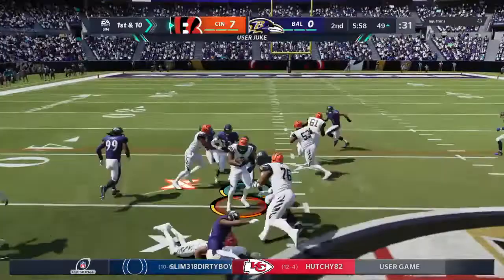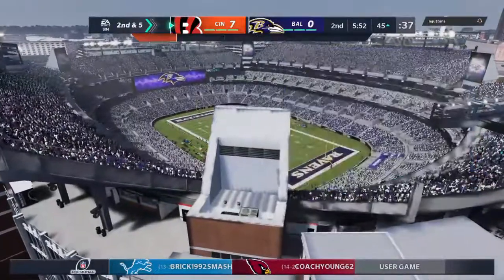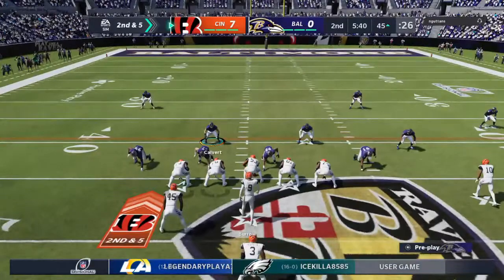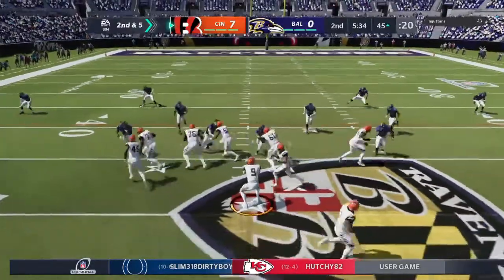Now a handoff here to his running back. Takes this to the 45. Got a little space after that nice move. 5 yards is the tally on 1st down. That brings up 2nd and 5.